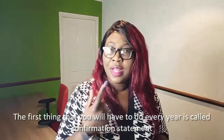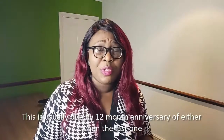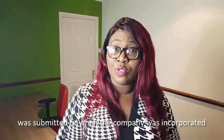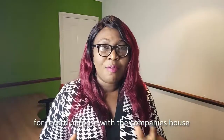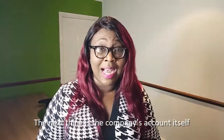The first thing that you'd have to do every year is called a confirmation statement. This is usually due by the 12-month anniversary of either when the last one was submitted or when the company was incorporated. This is just to show what has been going on in the company for record purposes with Companies House. The next thing is the company's accounts itself.